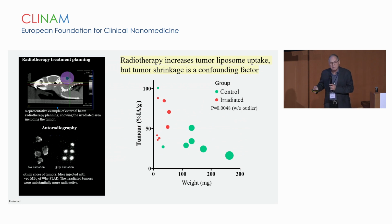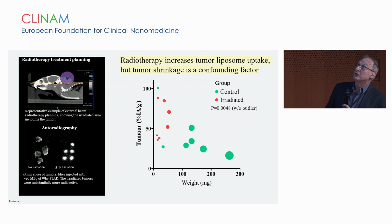This could happen to many macromolecules and to antibodies, and I urge you to consider that when we find some improvement in some immuno-oncology approaches with radiotherapy, it could well be that what we are doing is actually improving the delivery of these anti-PD-1 antibodies or other large macromolecules into tumors.